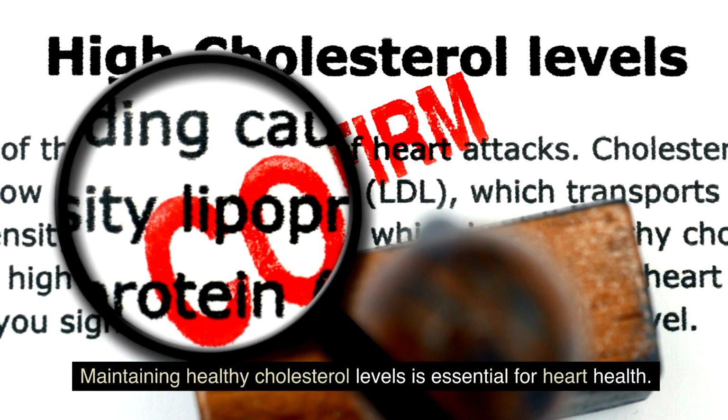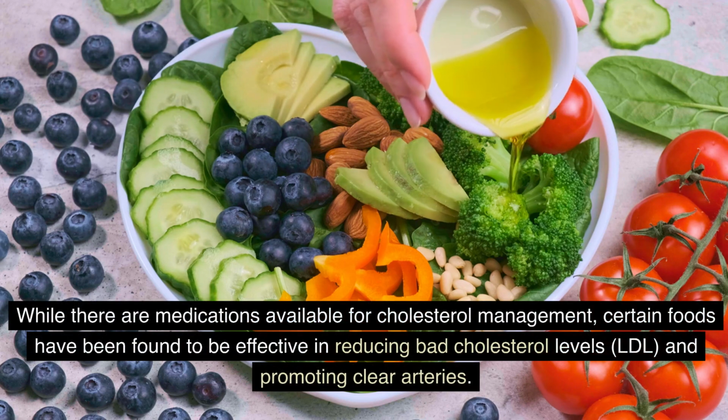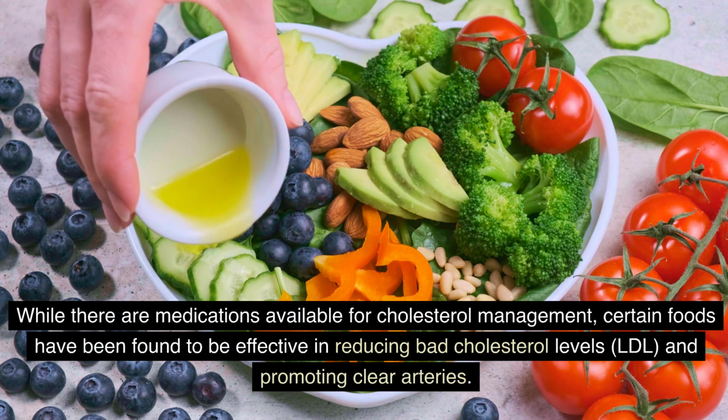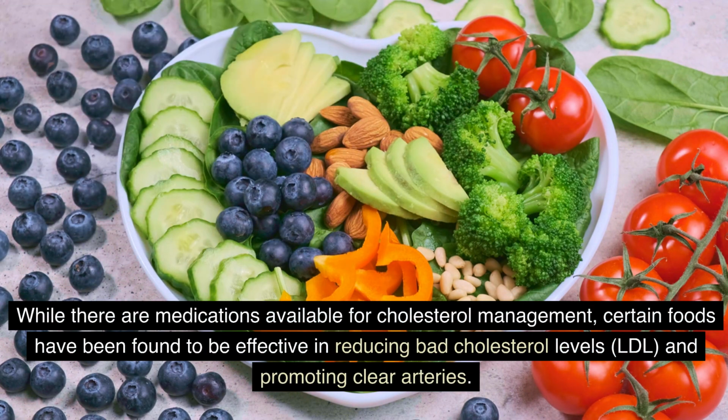Maintaining healthy cholesterol levels is essential for heart health. While there are medications available for cholesterol management, certain foods have been found to be effective in reducing bad cholesterol levels, LDL, and promoting clear arteries.